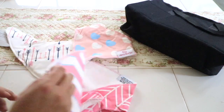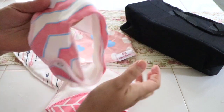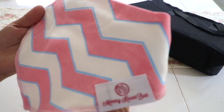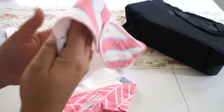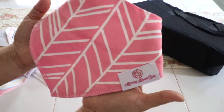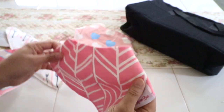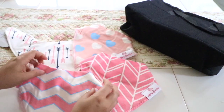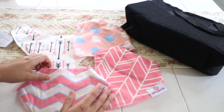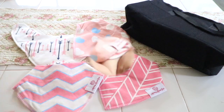These will also be wonderful for winter, because here in Oregon it gets really cold very soon in the winter. So this is going to keep her nice and warm. This is like a chevron pattern also. Very gorgeous. And then this one in pink and ivory as well. I love these. I love the pattern of them and how soft they feel. That's really, really wonderful. So I'm going to share with you guys a few clips of Everly wearing this bib, so you guys can kind of see what it looks like on.